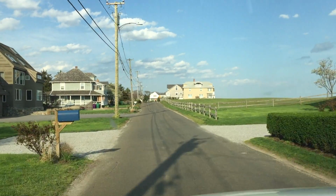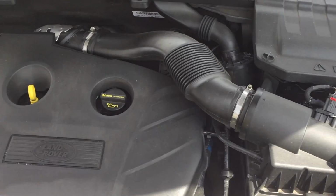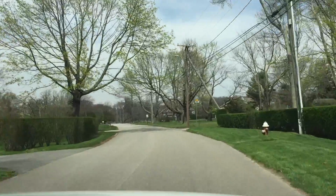Driving impressions of the car is, it really doesn't even feel like an SUV. It kind of really feels like a car to me. The ride is quite comfortable. The vehicle comes with a 4-cylinder 2-liter engine and produces 240 horsepower. The claimed mileage is 21 city, 30 highway, but I'm not believing that for 1 second.